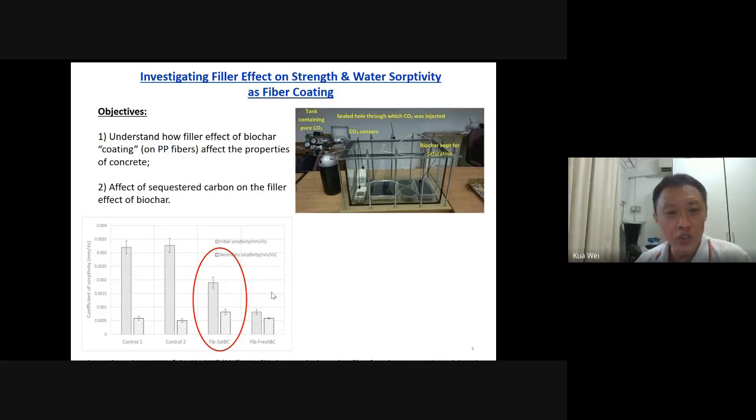But what is even more interesting is that those fiber that contains saturated biochar seems to be higher compared to those with fresh biochar. Fresh biochar are biochar that is not saturated with CO2. So it seems that the porosity over here, when the biochar is fully saturated with CO2, is higher. Why is that the case?